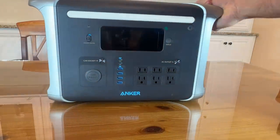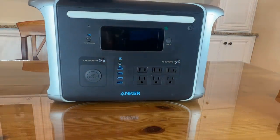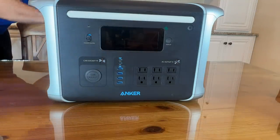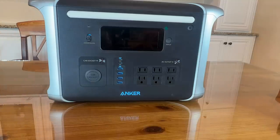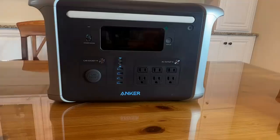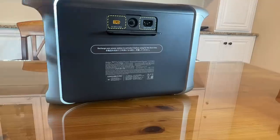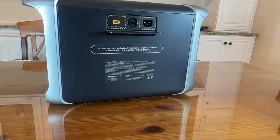Powerful, durable, built-in handles. Very nice. And just a very impressive design, okay? I gotta show you a couple more. It's got the fuse in the back to help protect it. They just went above and beyond. Rubberized feet. This is sitting on glass. I'm not scratching up the glass because they gave us the rubberized feet. Thank you for that, Anker.